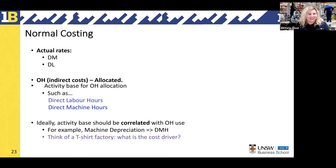Okay, so we've got 10 saying the direct machine hours. We've got one saying direct labor hours. It's the direct machine hours, because if we're seeing in the factory the majority of the work being done by machines, the machine hours is the best approximation of the activity in the factory and how much overhead each of those products should get.